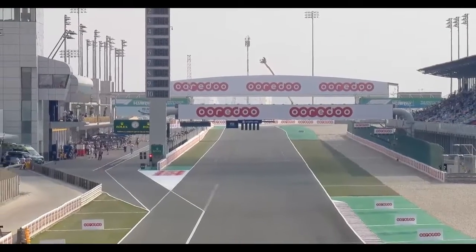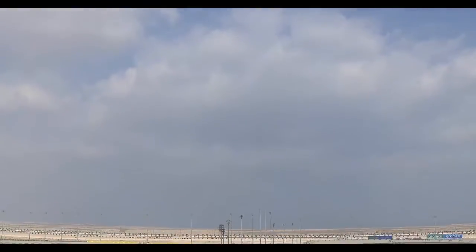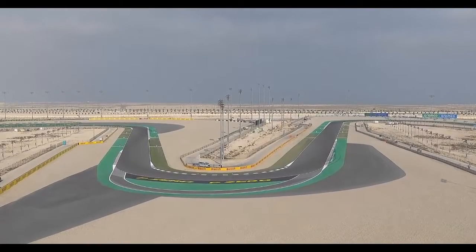I mean, Interlagos has an extreme layout. It's very tight and twisty in the middle, and then this really long straight, which requires a lot of torque, which the Mercedes was taking full advantage of with their new power unit there last weekend. And yeah, doesn't time fly?